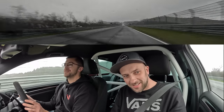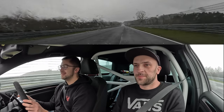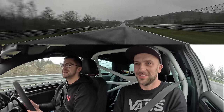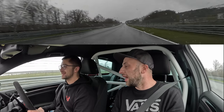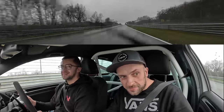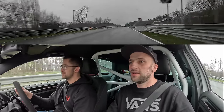He was nice. He gave us hazard lights as a token of appreciation. I forgot to turn on the wiper on the rear, so maybe it was not a lot seeable. Annoying. It was good fun. I loved it. I'm super sad that it's not dry, because this car would be really good.